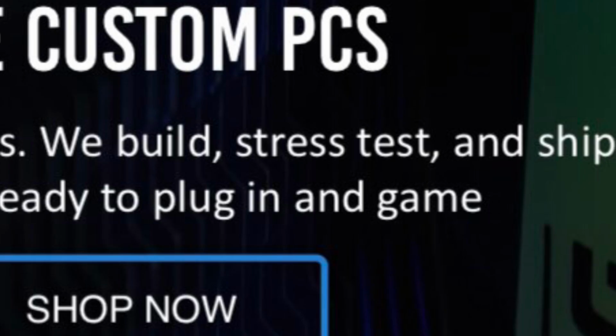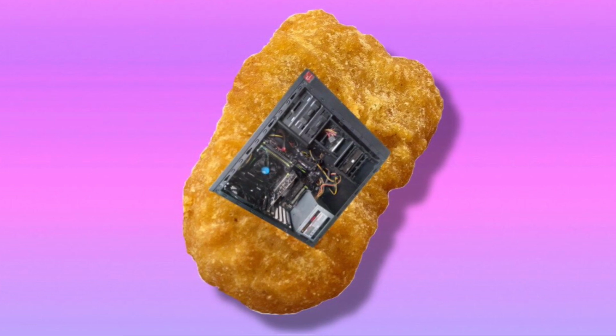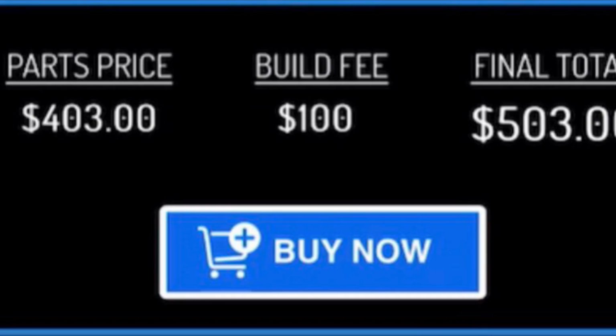Now, Lyte Tech and Build Redux even will run a stress test, and they will actually tell you how much every single part cost them, so you know that you're getting the best deal possible. They'll even tell you the build fee right there on the screen.